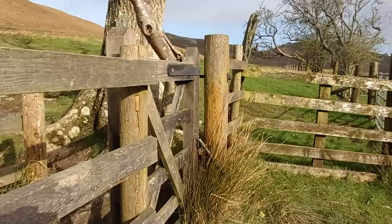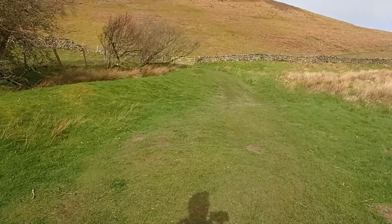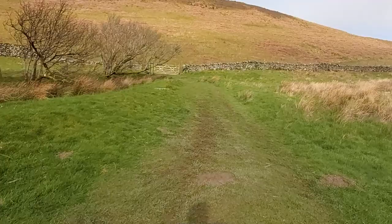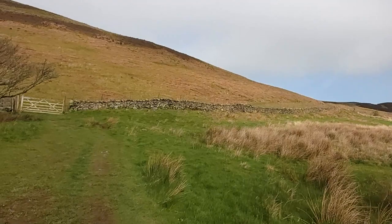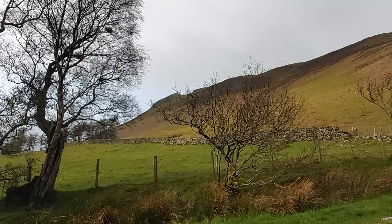On the way up, as we approach this gate here, which I think is the point where we'll come back to after we've come back down, what we're going to do is swing a right and follow the path up and over there. And later on today, I believe we'll be coming back down here. So, we're going to test the 30 out, I think.